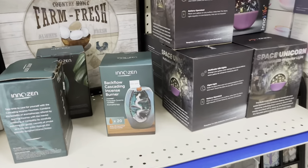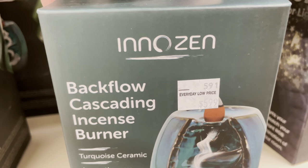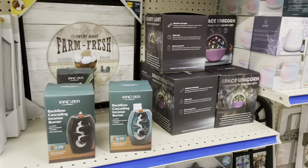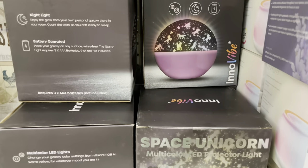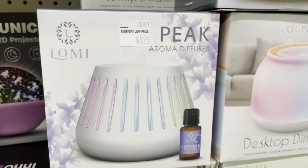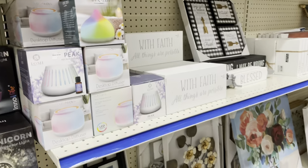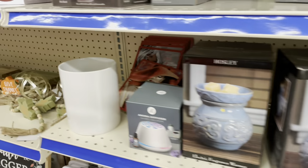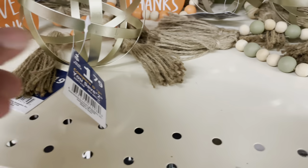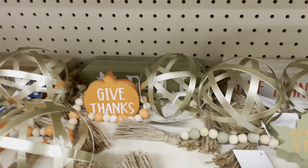So over here, what is this? I seen this on TV, the incense burner. Okay, $5.99. Y'all seen these on TV, but they weren't $5.99. They were a little more. Okay, so they have different air diffusers and scent diffusers, some that light up. Yeah, aroma diffusers, I'm sorry. Okay, for $5.99. So those are really nice. And also over here, now these are some decorative spears for $1.79. They only had 6 and I did pick these up, so I ended up buying those.